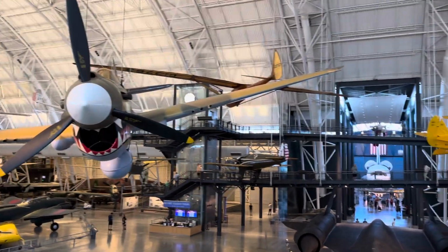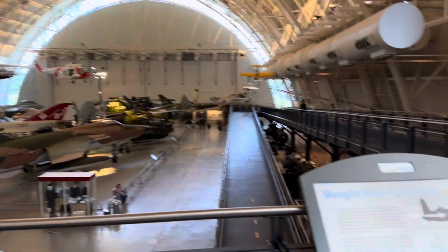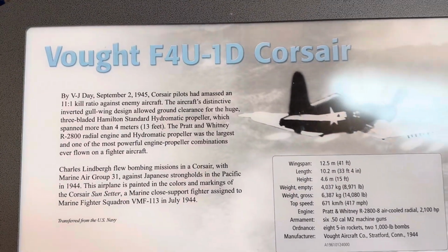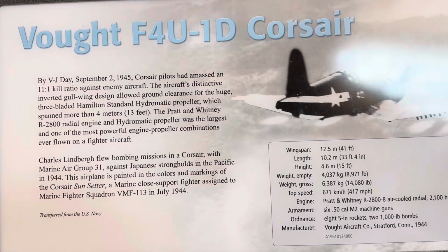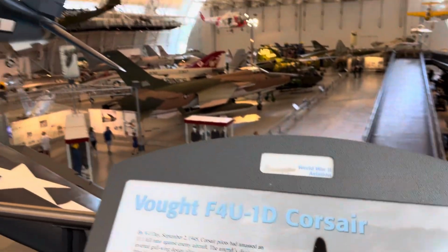And all these beautiful planes. Well, there is some description here. I can show it to you in this hangar, the description of what that black plane with the 56 number is. 1945. Whoa, and that's a U.S. Navy plane from World War II.